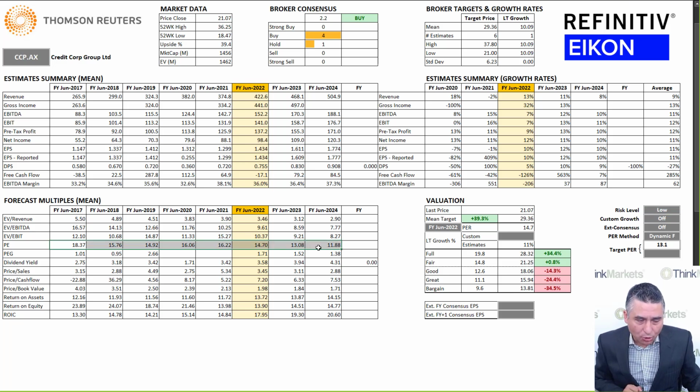Next thing, I need a good benchmark PE, and historically we can see that the PE for CreditCorp has been in that sort of 16, 17, 18 zone. I can tell you exactly what it is historically by going dynamic H. Dynamic just means it's taking variables, okay, because these are all variables depending on which stock we're looking at, and H is historical.